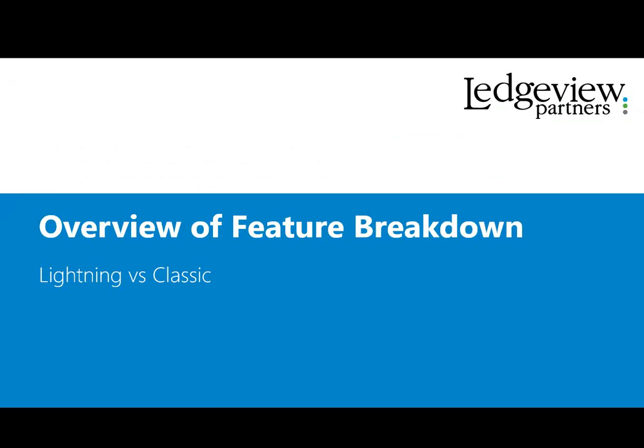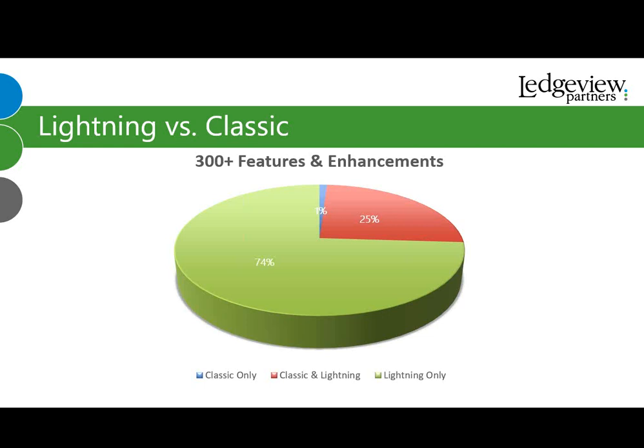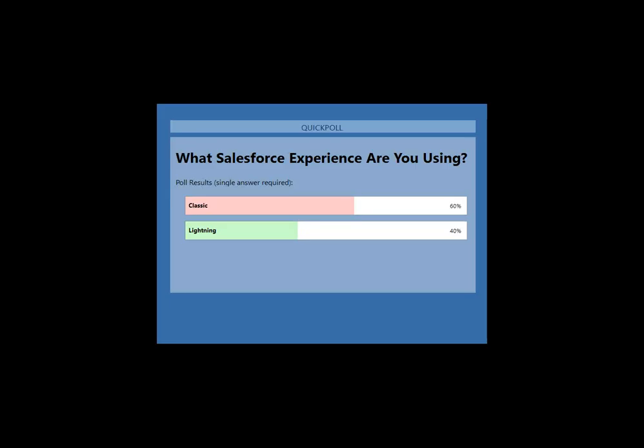Forward. So now I'm going to cover the overview of feature breakdown. What Ben and I did is we looked through the Salesforce Spring 17 release notes and identified how many of the release features and enhancements are geared towards each Classic and Lightning. So Andy, if you could pull up the results right now. So this is the poll results. We have about 60% of you on Classic, 40% on Lightning.